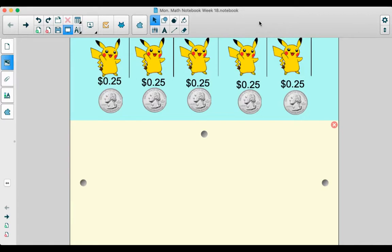Money, money, money. All right, so we've got these Pokemon here, and you probably noticed that each Pokemon costs a certain amount, right? So I want you just to take a moment to think about the things that you notice and wonder. You can see that each Pokemon does cost 25 cents, but check out more things that you can notice and wonder. All right, this would be a good time to hit pause. Make a list. What do you notice? What do you wonder?